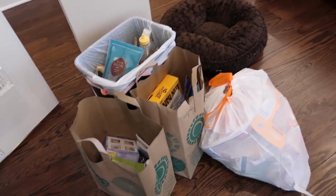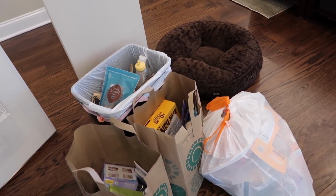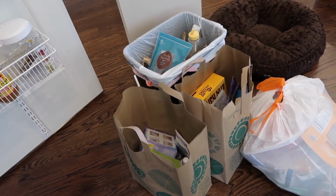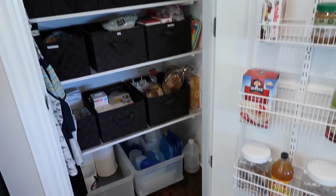So I've got 2 full garbage bags, 1 bag of food to donate, and 1 bag of baby gear things to donate. And that just feels much, much cleaner. Much better, much, much better. So that whole process really just took me about 30, maybe 40 minutes. I wasn't keeping track of time, but I'll know when I'm editing this video. And it was really easy. And it's just something I had to set aside some time to do.